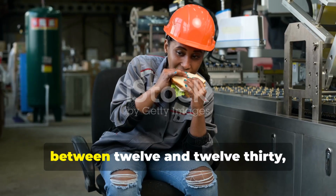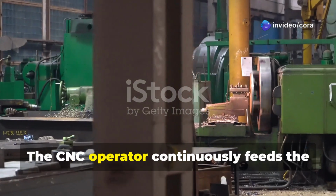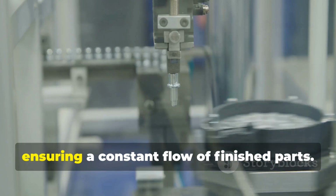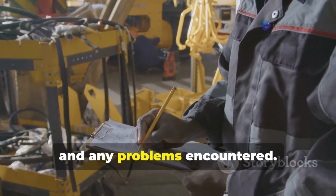The lunch break, between 12 and 12:30, offers a welcome respite. The afternoon is dedicated to serial production. The CNC operator continuously feeds the machine with raw material, periodically checks and adjusts the working parameters, ensuring a constant flow of finished parts. The materials used, the cutting parameters, the number of parts produced, and any problems encountered.